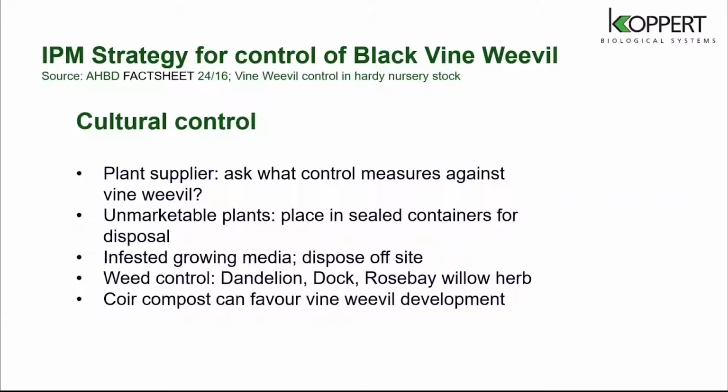Again, the ASDB report talks about different composts, and one that particularly stands out is coir. Coir seems to be particularly favourable to vine weevil development as opposed to other compost mixes. We know that, of course, they will also lay their eggs in other compost mixes, but coir seems to exacerbate the numbers. Next slide, please.